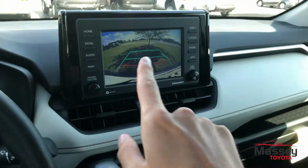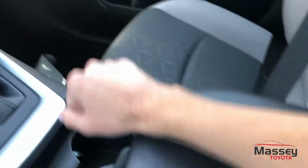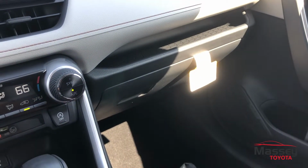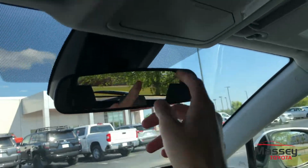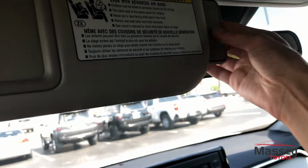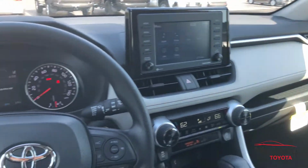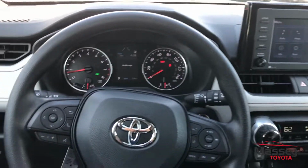Reverse does give you your rear backup camera right there on your mirror. Cup holders, nice padded armrest with charging USBs. A little technology shelf inspired from the Highlander, and then you do have your damped glove box. Manual dim rearview mirror with some map lights, SOS Safety Connect, sunglass storage, as well as your mirror and vanity light with an extender, which is a nice touch. And so that'll wrap it up for the front seat of the XLE XP.